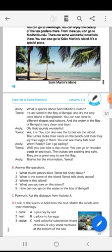How far is Saint Martin? Andy: What is special about Saint Martin Island? Tomal: It's an island of the Bay of Bengal, and it's the only coral island in Bangladesh. You can see coral in different shapes and colors, and the water in the Bay of Bengal is very clear and blue.